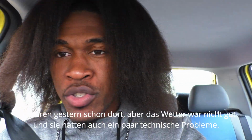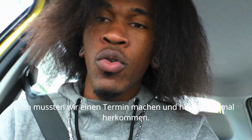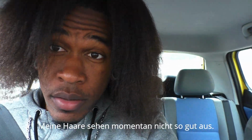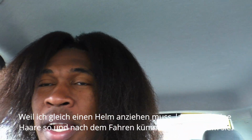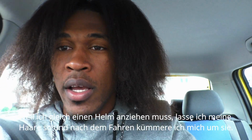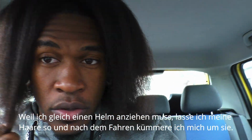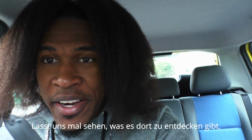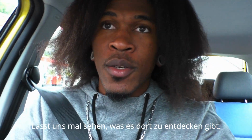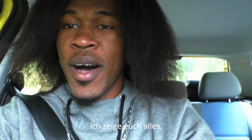We went there but the weather was bad. It wasn't good and they have some technical problems, so we have to make an appointment and go back today. My hair is a bit not so good because I'm gonna have to put a helmet on, so just leave it like this. After I put the helmet on and drive, then I make my hair a bit better. So for now it's trash, but still I'm gonna go to this ring and see what fun and surprises they have. I'll show you what I want.